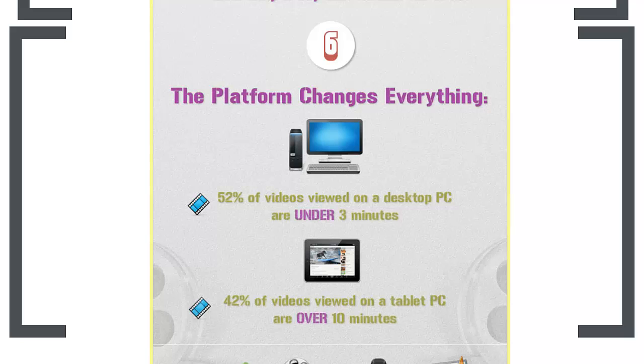So that's how or why we should be creating videos. In the next section, we're going to have a look at how to create a video and what to do when we upload it to YouTube.